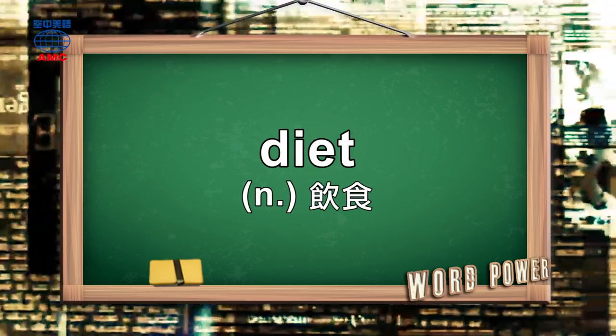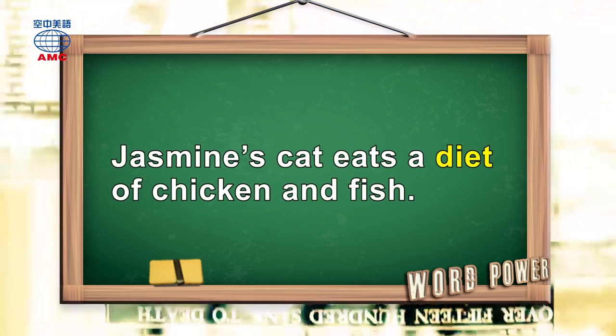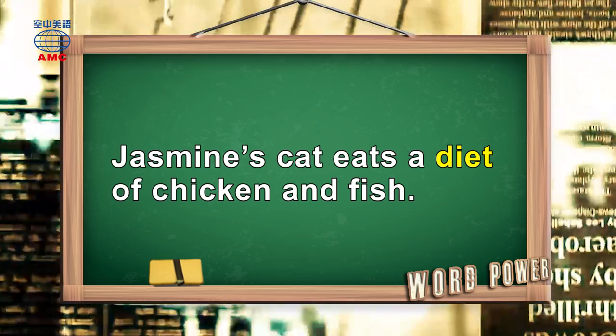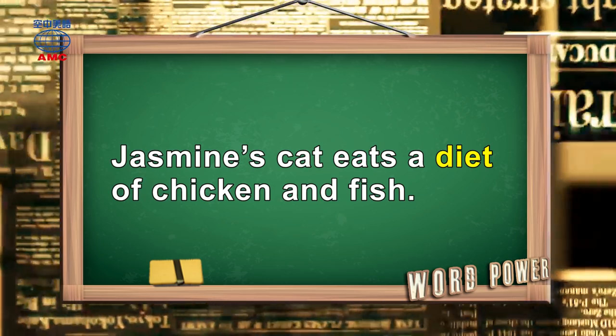Diet. Jasmine's cat eats a diet of chicken and fish.